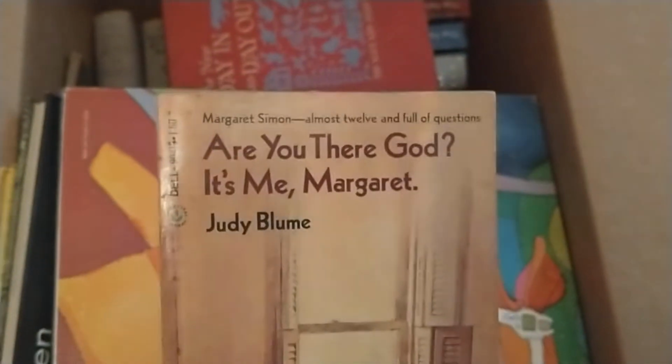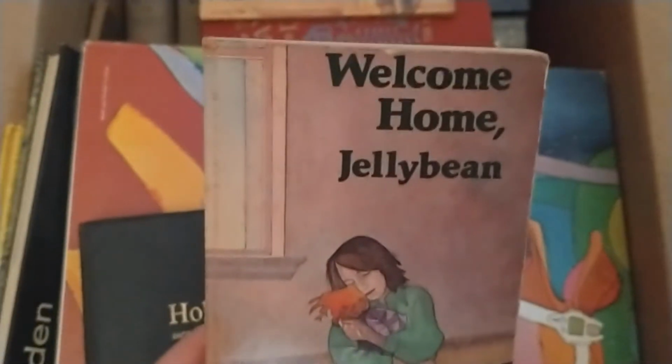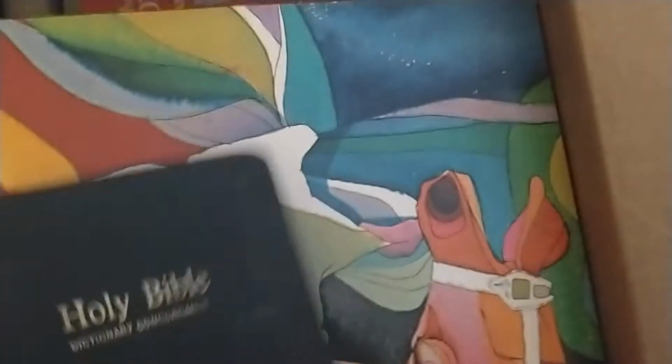This is a book from when I was a little kid that I liked. Are You There, God? It's Me, Margaret. I loved the Judy Blume book. I loved that. So I just kind of keep that just because. Welcome Home, Jelly Bean. I kept that. Another Bible. It's probably got my name in it, so I probably don't want to get rid of that.